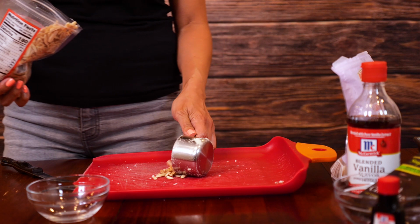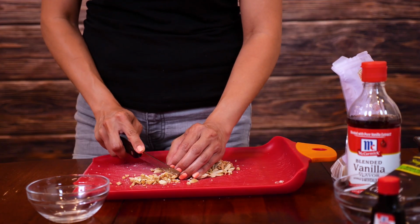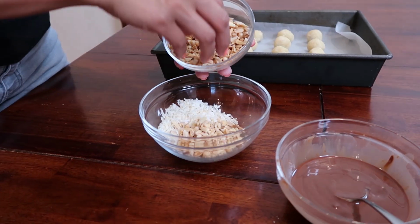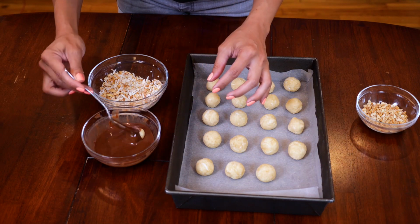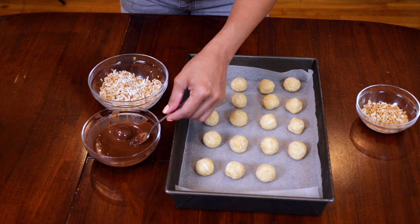Okay, it's been about 5 minutes and our balls are ready to come out of the freezer. Let's get our shredded coconut and chopped almonds ready to go into a bowl. Depending on how much coconut and almond you want on each truffle, you may need to add more. Put them together and mix it up well. We'll now take our balls and using a spoon, we'll dip them into our chocolate sauce, rolling them around to get entirely covered by chocolate.